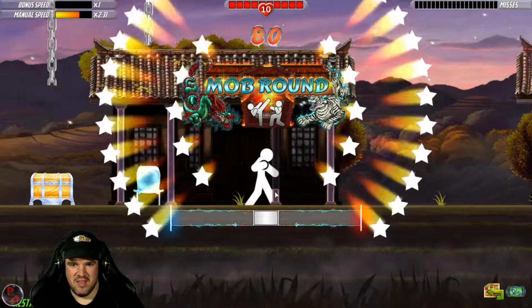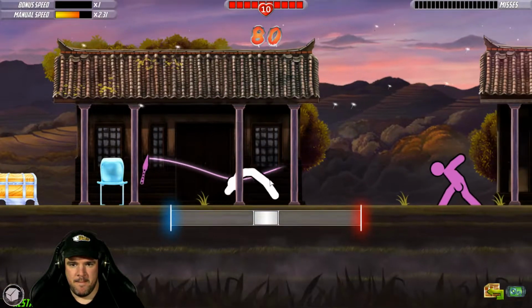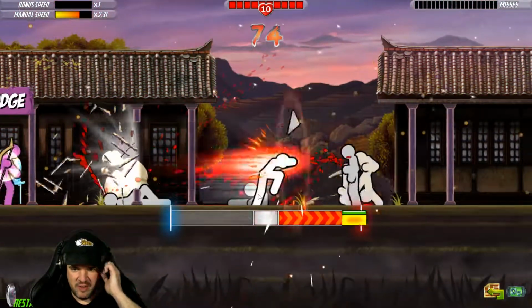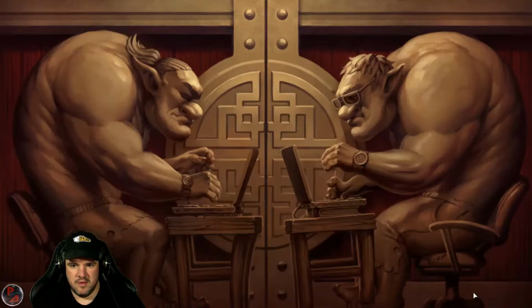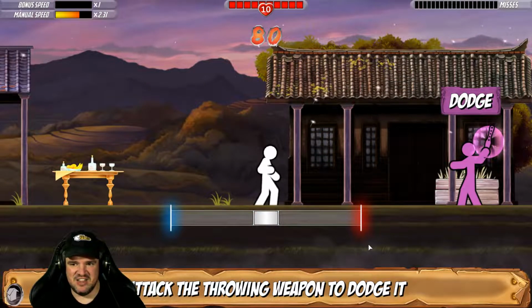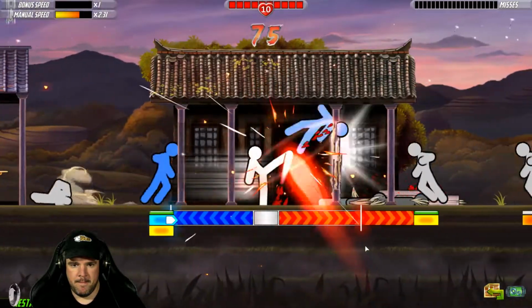Right. You can dodge these projectiles by attacking. They will continue to travel behind you. Stay alert. Oh, interesting. They will continue to travel behind me. Okay, hang on. I screwed this one up. And it moves so fast, like it loads instantly.